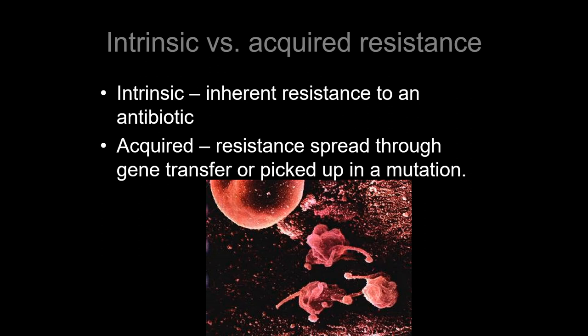Acquired is different. It means they picked up the trait somehow. Either they had a mutation that allowed them to pick up that trait, that's just evolution in a nutshell, or they swapped a plasmid with another organism that was already resistant, and now they are resistant as well. That's the second thing that I wanted to mention with your suppression of your normal flora. If you have a resistant bacteria that already couldn't be killed with the antibiotic, now you have an overgrowth of that resistant bacteria, and we have to use a different, probably more toxic antibiotic to try to deal with that infection. So it's another reason to try to avoid broad spectrum if you can help it. Ha! I knew it would come back eventually.